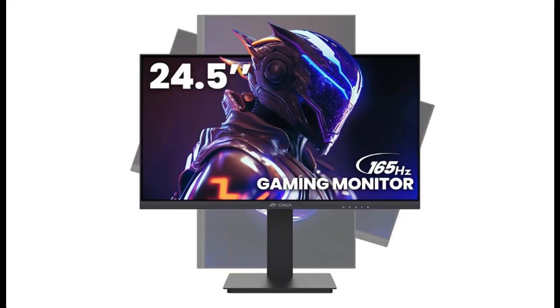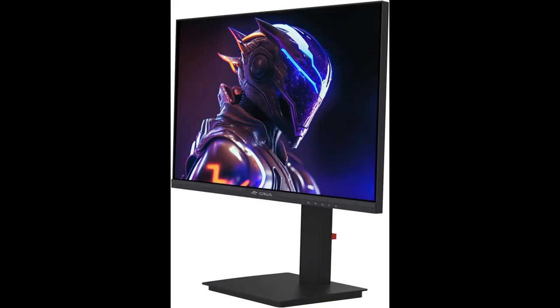CRUA 24.5-inch gaming monitor, 144Hz/165Hz, FHD, 100% sRGB computer monitor. Acquire early reviews on products that have few or no reviews, helping shoppers make smarter buying decisions.